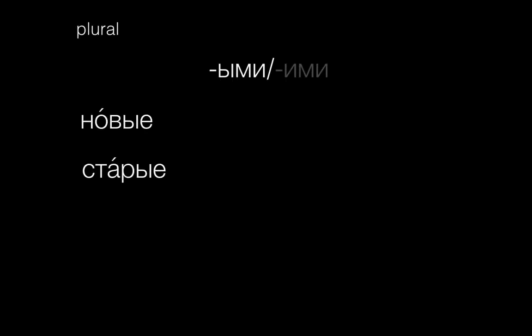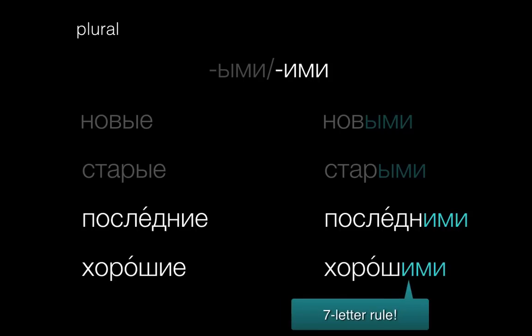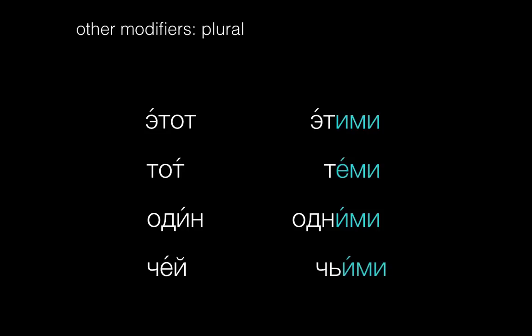Now, if you can handle just a few more endings, let's look at the plural forms. They will be easier because we don't need to worry about gender. We'll use ыми after hard stems, новыми, старыми, and ими after soft stems, последними. And we'll also see ими in words like хорошими, again because of the 7-letter spelling rule. And other modifiers in the plural have similar endings. Этими, теми, одними, чьими. And last but not least, the question words.